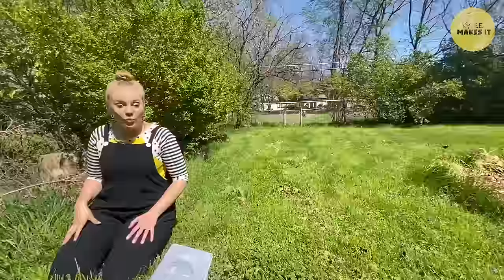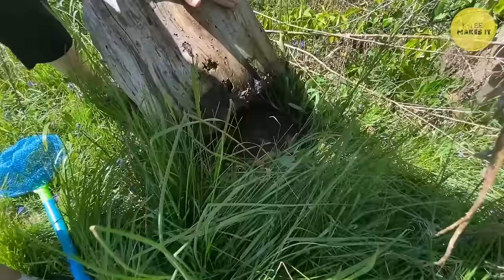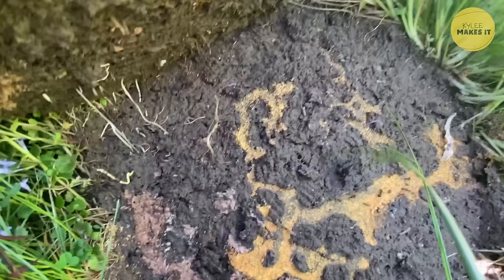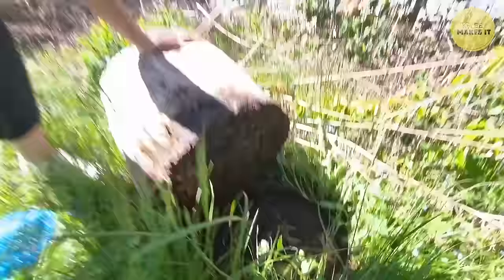We've seen a lot of bugs that like the sunshine and flowers and grass. Now we're gonna look for some bugs that like the cool darkness of underneath things. Let's flip over this stump and see if we can find any. Whoa! Oh my goodness. Amazing. Who knew there were so many bugs living in this one little under the stump world?